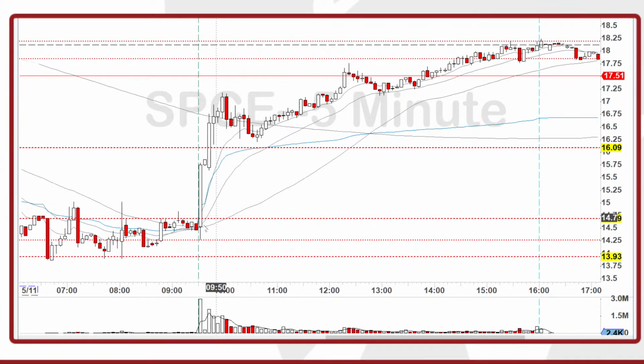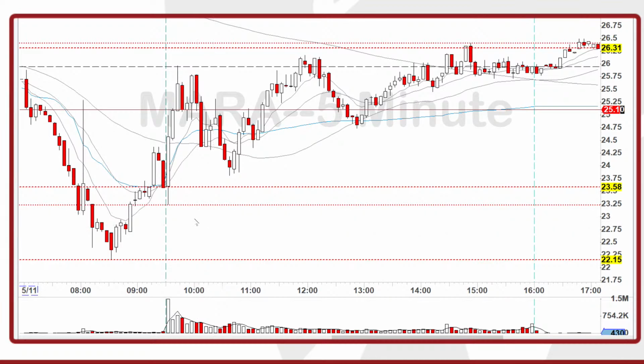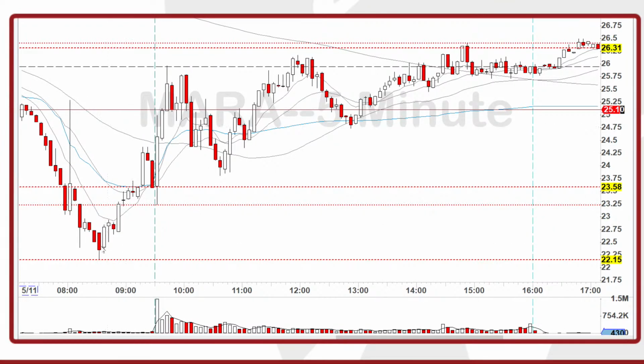Space, same situation here, guys. Just a beautiful overall bounce yesterday. Things were down. Everything was red yesterday, and I think for the most part, a lot of them recovered nicely. I don't think all of them got into the green, but a lot of them recovered pretty well into the market open. Here's Mara. Bitcoin also took off here.